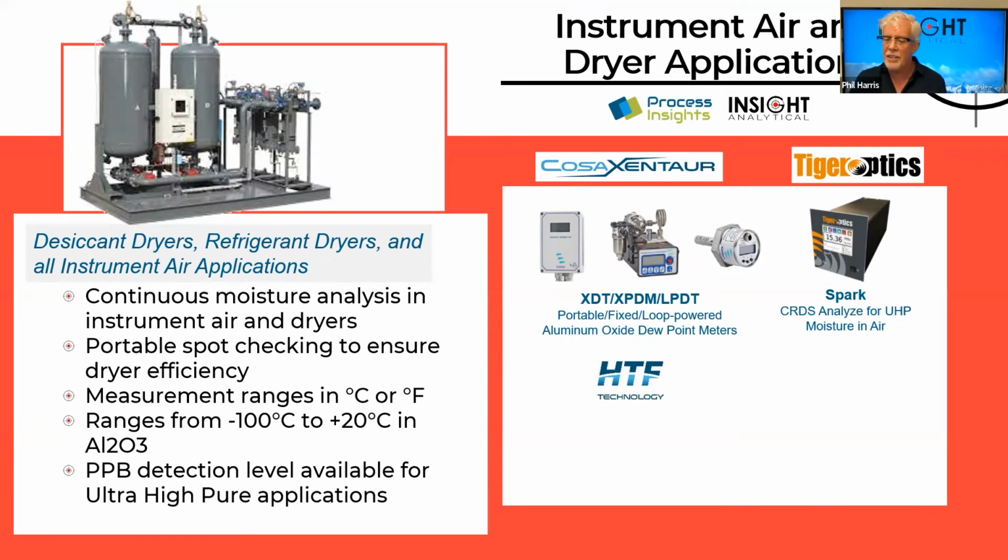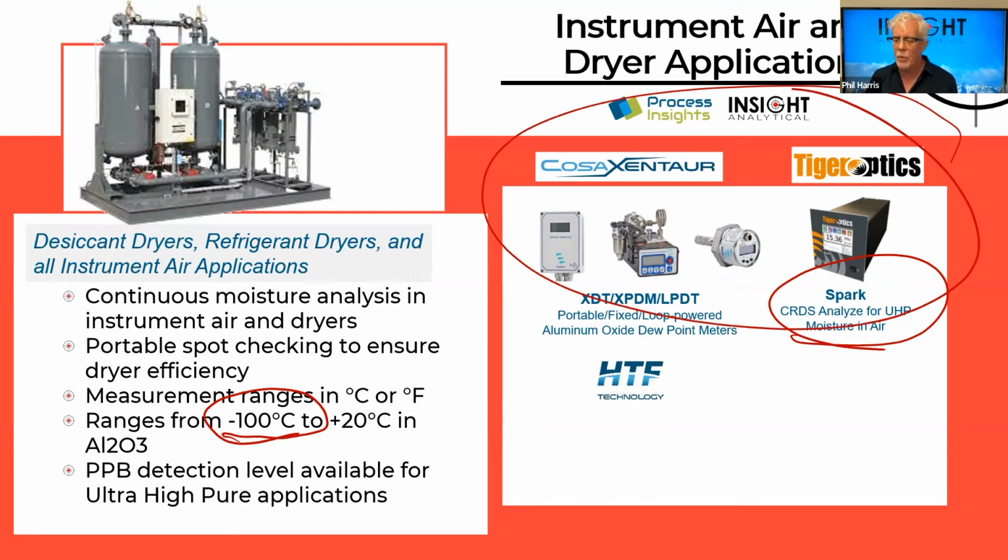We can do that down to dew points of around minus 100 degrees C with aluminum oxide sensors. So we're getting down into parts per billion sorts of ranges in there. We can go even lower using cavity ring down spectroscopy when we want to do very trace levels of moisture, which we might see at a turbo expander outlet or at some semiconductor type facilities. We've got a couple of different technologies that we can bring to play for those trace moisture applications.